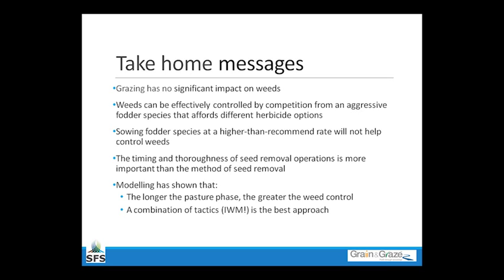If you cast your mind back to that table with the different levels of ryegrass reduction from the 9 species, there were small but statistically insignificant differences in those. That was over 1 year. We're running these trials over 3 years, and it's quite possible, or probable in fact, that small differences over time will magnify or compound, and aggressive species might be a whole lot better than less aggressive species, but it's a watch this space a little bit on that one. Sowing fodder species at higher than recommended rates will not help control weeds. The commercial rates are out there, provided you get them all out of the ground and running well, fine.